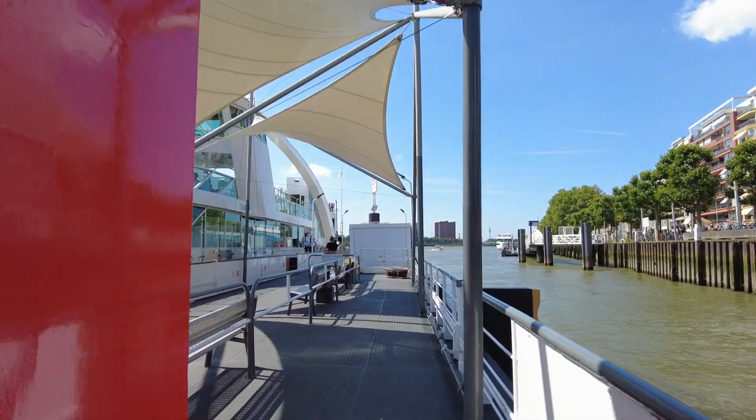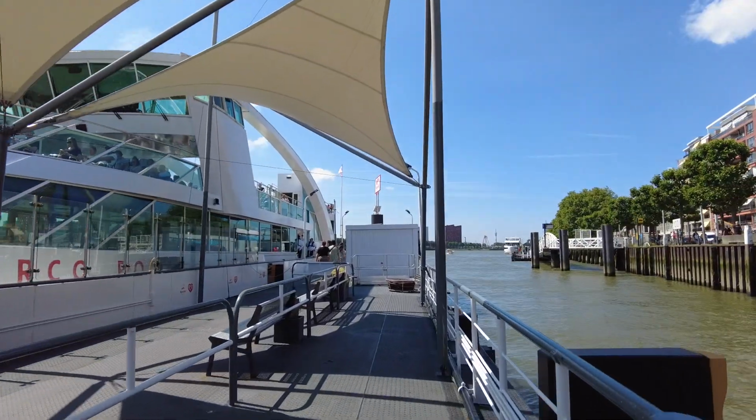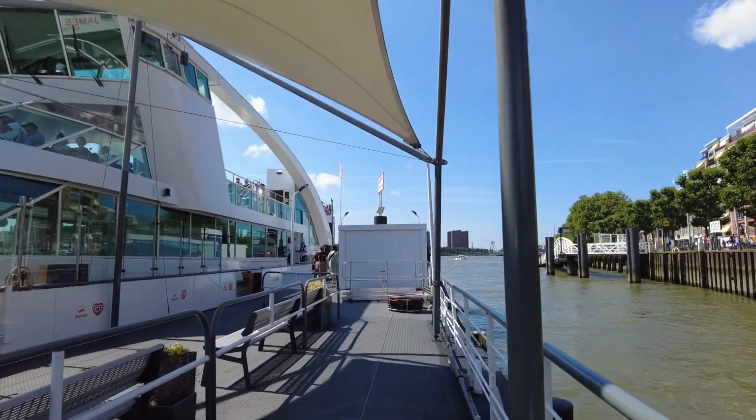Getting on Spido, 75-minute cruise boat.